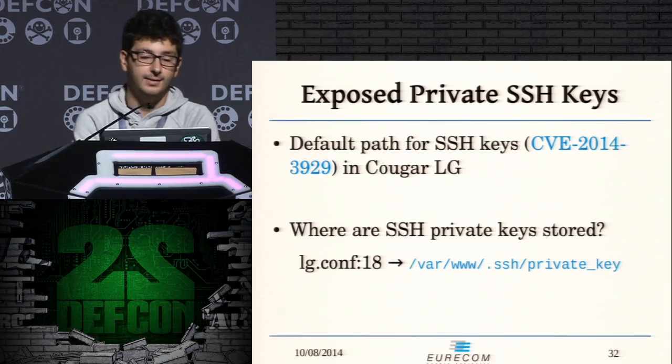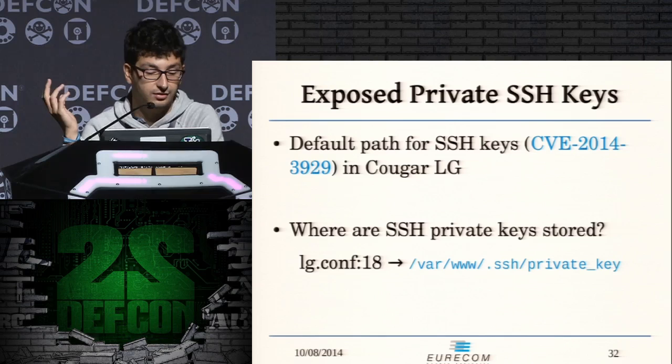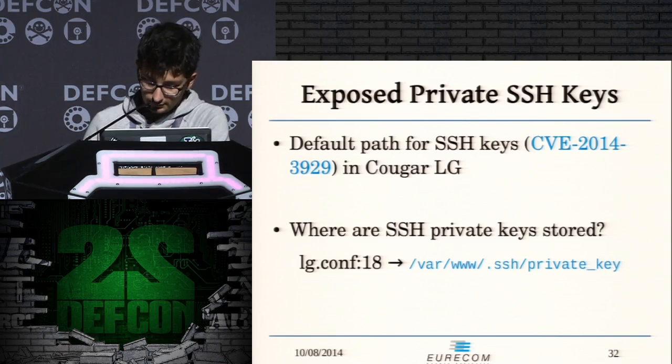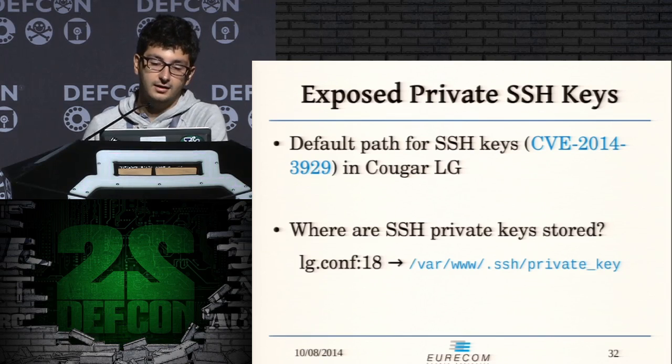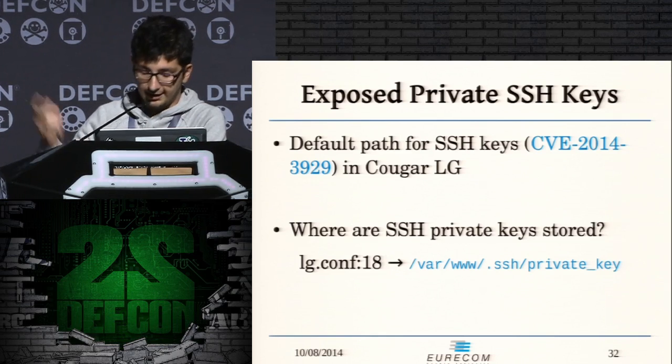Okay, let's continue. Another problem, also related to web misconfiguration, is exposed private SSH keys. For example, if you have a look at the configuration file of one of the common looking glass software, at the given line, of course, if the connection method is SSH, you can have the configuration path of the private key. Again, if you create your own crawler, once you know the path of the private key, and you start crawling the web for looking glass websites, you can find several cases.